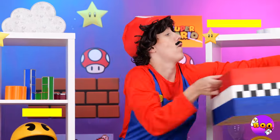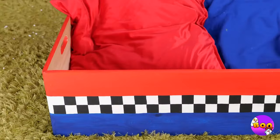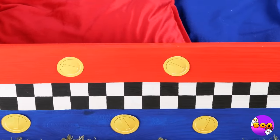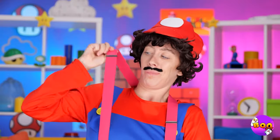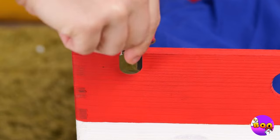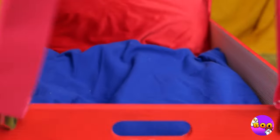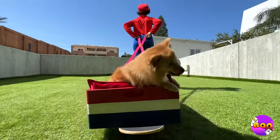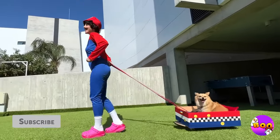Aw, you hurt your paw. Let's get comfy. Fill a big box with pillows. And some wheels will get it moving. But we can't forget the seatbelts. Your chariot awaits. Let's go for a ride. Brings a whole new meaning to Mario Kart.